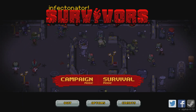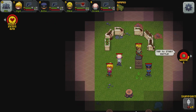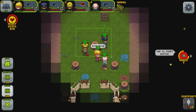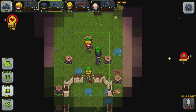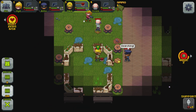Now we kind of get into some of the more obscure games and some of the games I played a long time ago. The first one up that we have is a game called Infectonator Survivors. Kind of a weird name for a game. But this one is a randomized permadeath survival simulator that combines RTS, tower defense, and roguelike, along with management simulation gameplay. Wow, what a mouthful, huh?